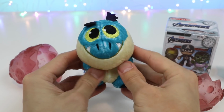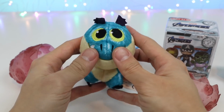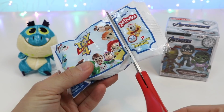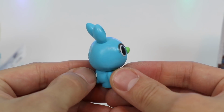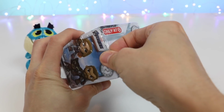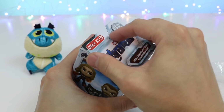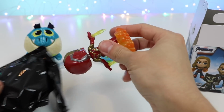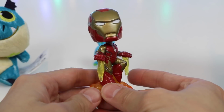Today we got a baby Natter. Now let's check out this Toy Story 4 blind bag. We found Bunny! Here's a closer look at Bunny. Now let's check out this Avengers Mystery Minis. Awesome! We got Iron Man! And this is a bobblehead.